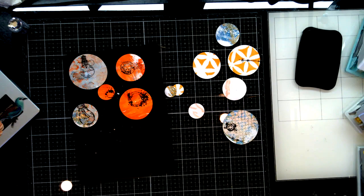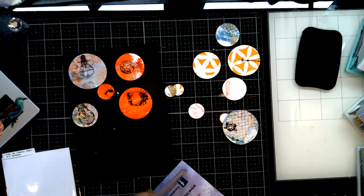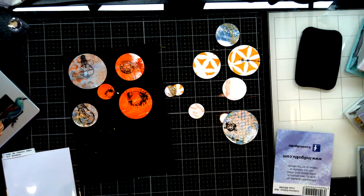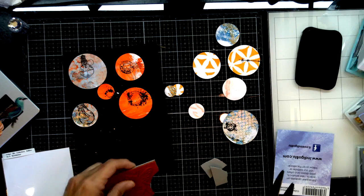Let's see. What else? Oh, the bees. I think I need a couple of little bees. Yeah, I never noticed that they did this. They have them all together, which is fine. I'm just going to cut them apart. Bear with me. There's one little bee. And you just be careful you don't chop off their legs. There.